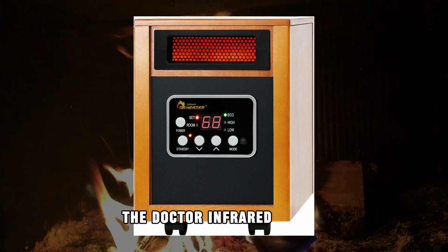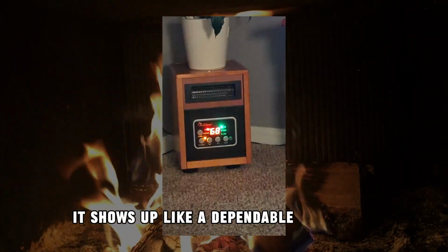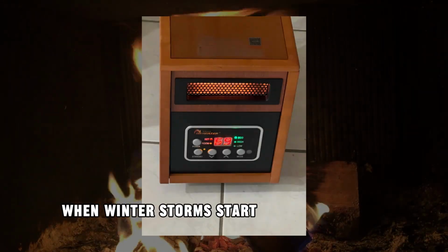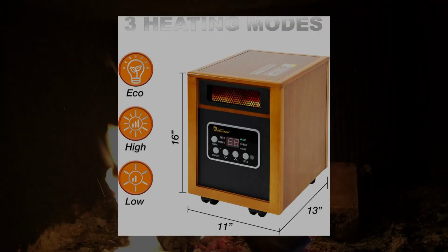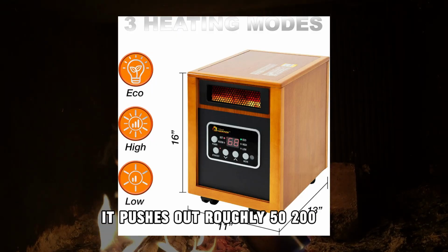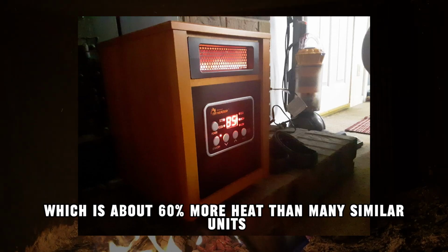The Doctor infrared heater doesn't try to charm with fancy marketing or shiny gimmicks. Instead, it shows up like a dependable old friend, the kind who quietly takes over when winter storms start knocking on the windows. Built with a dual heating system, infrared quartz tube plus PTC, it pushes out roughly 5,200 BTU, which is about 60% more heat than many similar units.